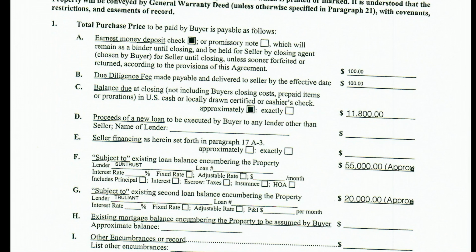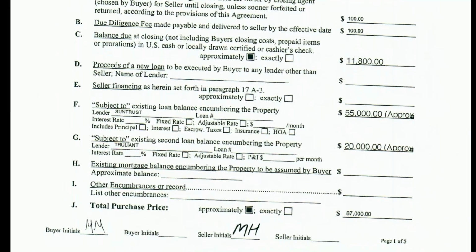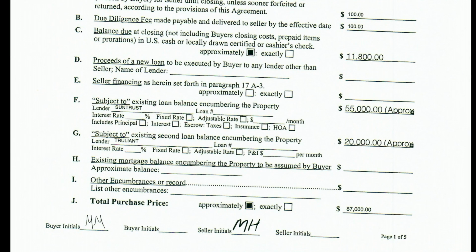The earnest money deposit on this one was $100. That goes straight to the closing attorney. The second $100 is a due diligence fee. This due diligence fee that I'm actually paying gives me time to do my due diligence on this property. It could be an inspection, or just finding out if it's a good deal. And then you see the balance due at closing to the sellers was $11,800, obviously, because I've already got a credit of $200 with the earnest money deposit and the due diligence.